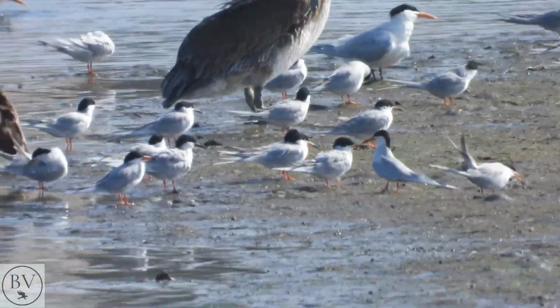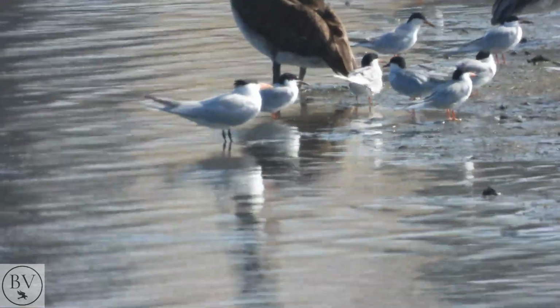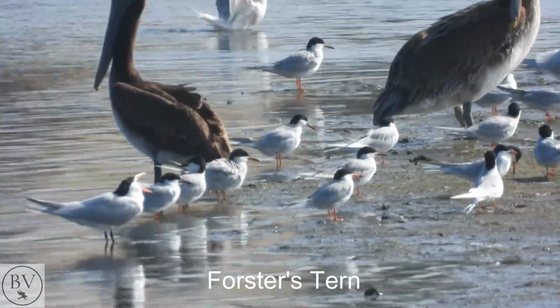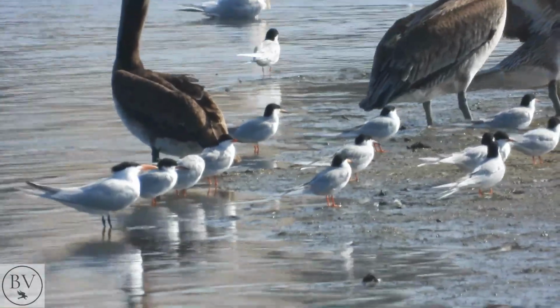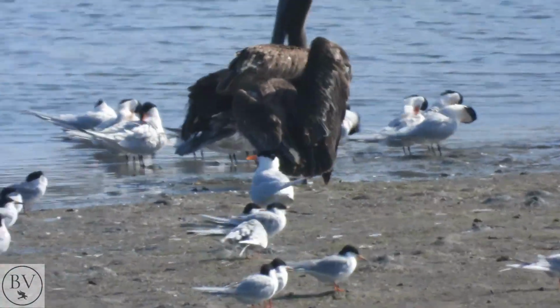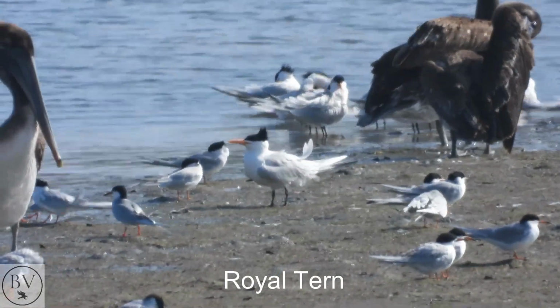Alright, so we have a big group of terns here around the pelicans. Smaller ones. Oh, well, we have the smaller ones with the darker bills. Those are Forster's terns, I think. And then, lots of Forster's terns. There's a big tern there. That's a Caspian. I think it's a Caspian tern.